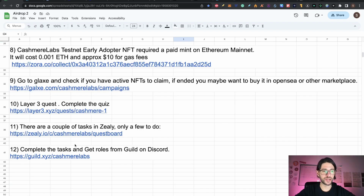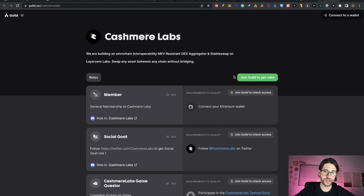And to finalize, guys, you have step 12, which is that you can complete tasks and get roles from Guild on Discord. In order to do that, you go to the link there.